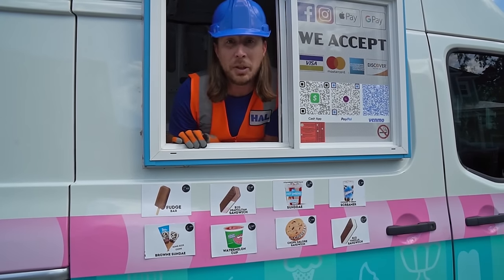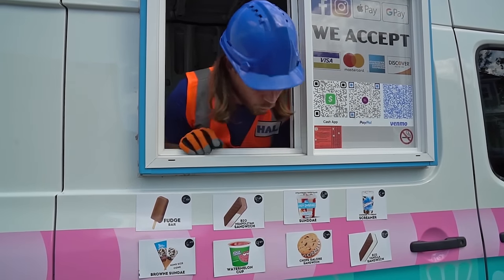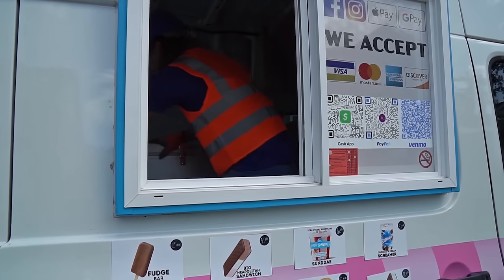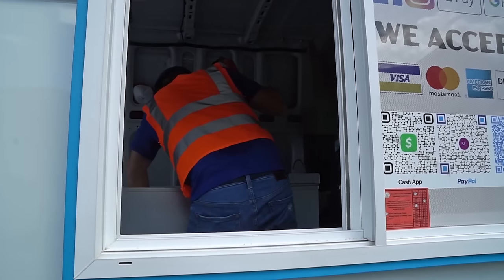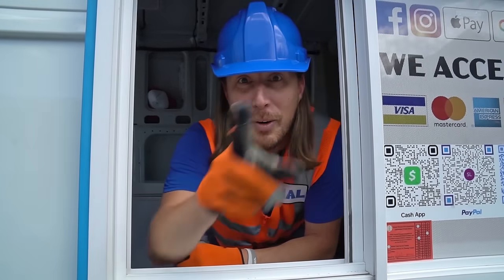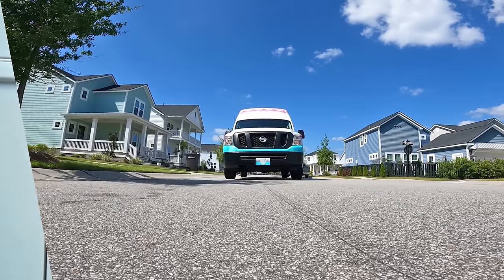Oh, what kind of ice cream do you want? Oh, you want a cookie sandwich? Oh, yeah, here we go. Oh, it's one of my favorites. Here you go. You have an absolutely awesome day.